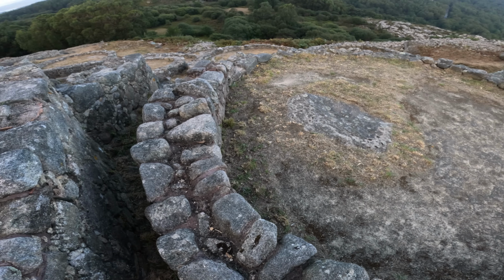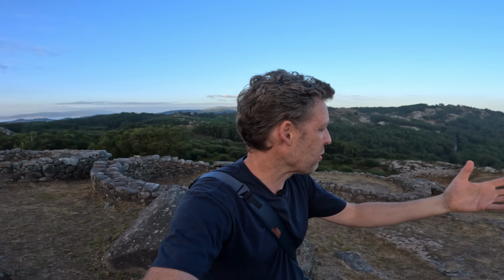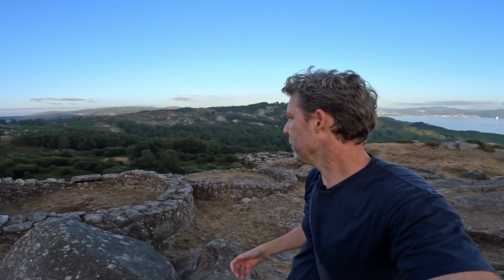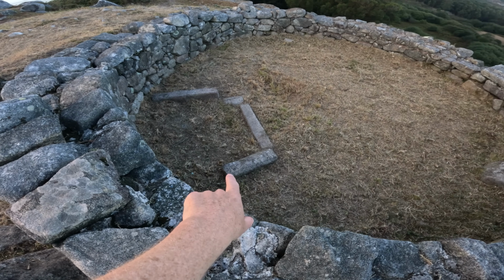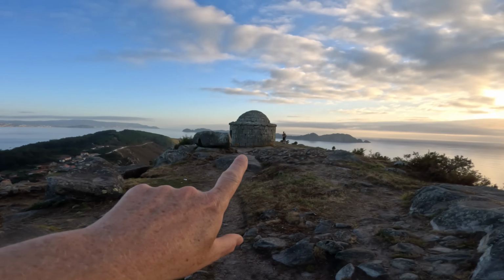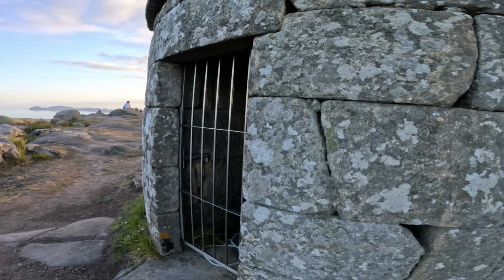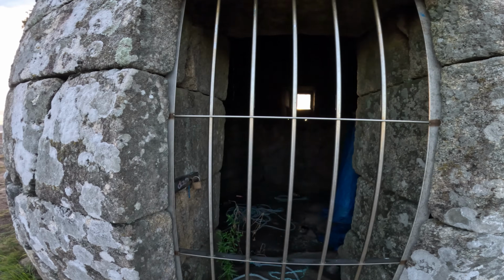And the people who lived here before the Romans were the Celts. Celts were people who lived all over Europe, and they built these castros, these hilltop forts. And in the last 100, 200 years, Galicia has gotten more in touch with its Celtic past. And it's something they're really proud of. People lived in here. You can see what may have been some sort of oven here. Look at this. Still intact.